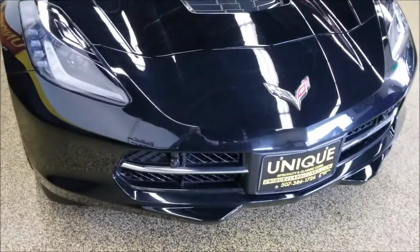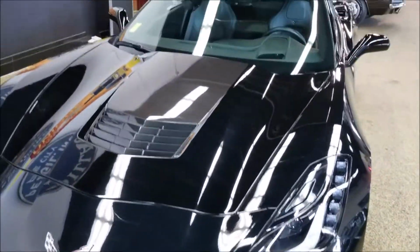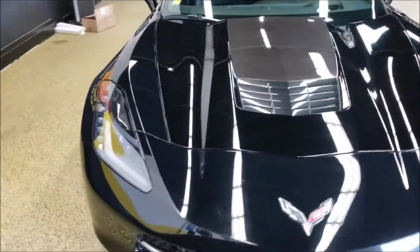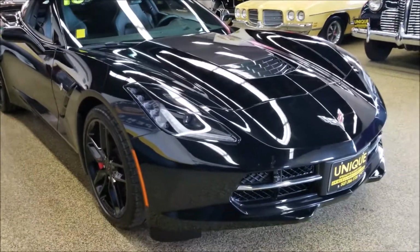As you can see, free of a bunch of nicks or chips or scratches on that front fascia. Black paint is in nice shape, but it should be. This car only has a little over 4,000 miles. We'll get around to the driver's side. I'll open it up, we'll start it up and everything so you can hear it run. Check out the interior.